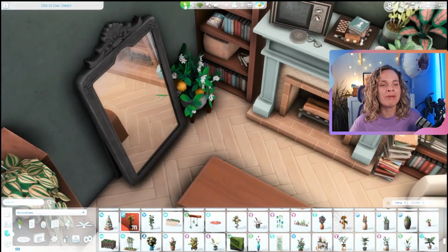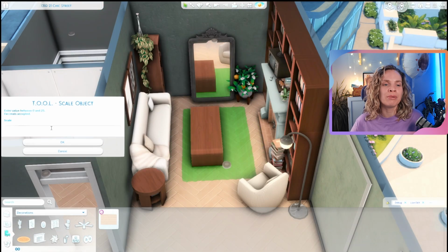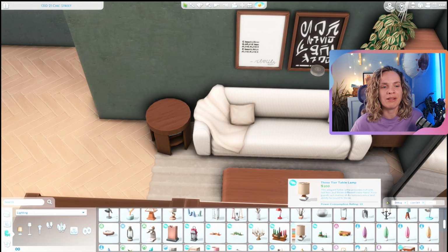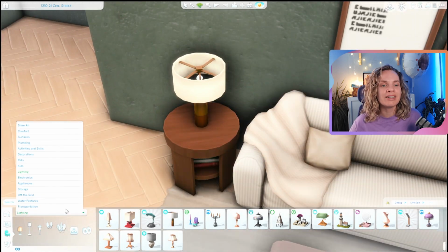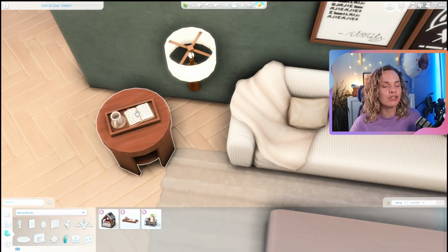But for this apartment, because we went with the dark green walls, I decided to freshen it up, or brighten it up a little bit with these lighter couches. Or this lighter couch and then the matching chair basically. So that is what I did. And then I basically just had a ton of fun with the new stuff from this kit. I think I pretty much used everything.